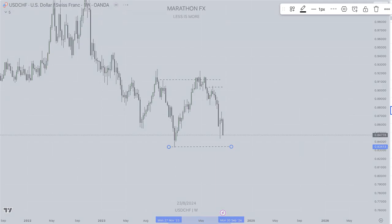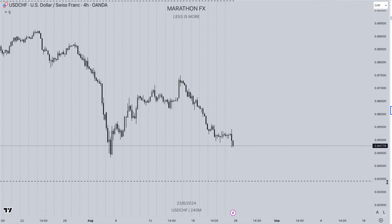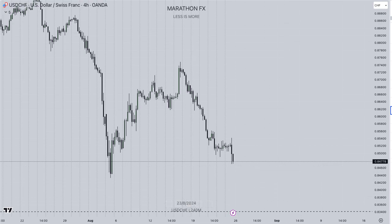So on the 4 hours, what do you see? You only try to look for sell opportunities when it comes to USDCHF. Don't struggle, don't look for any buyers, look for only selling opportunities until you see the liquidity of this area being taken out.